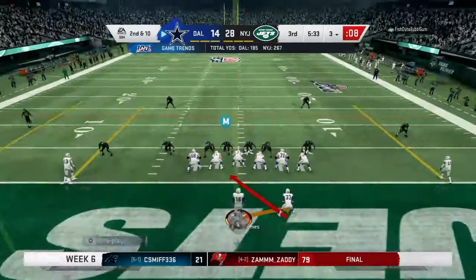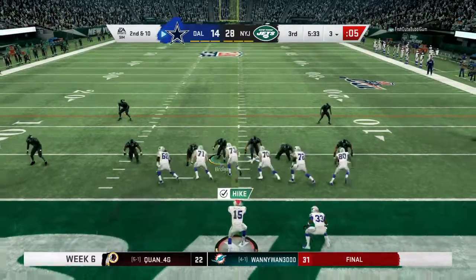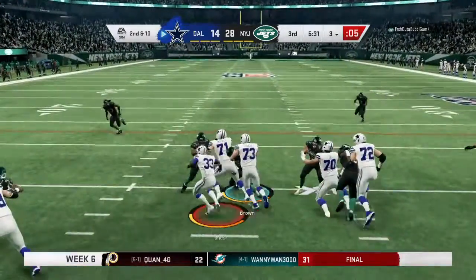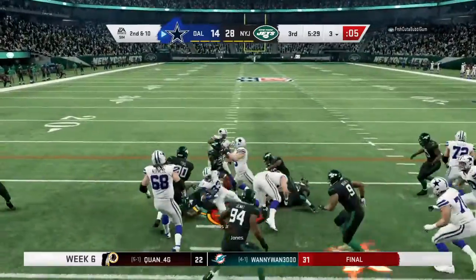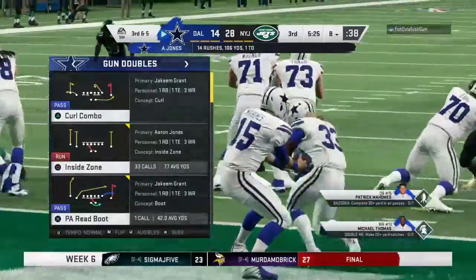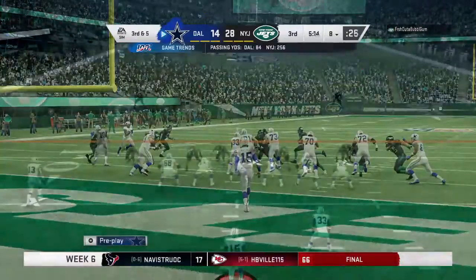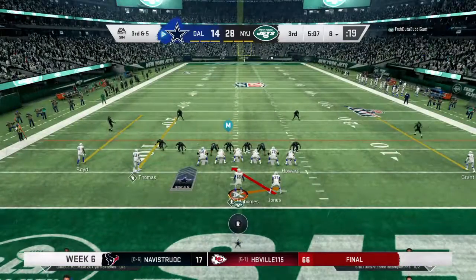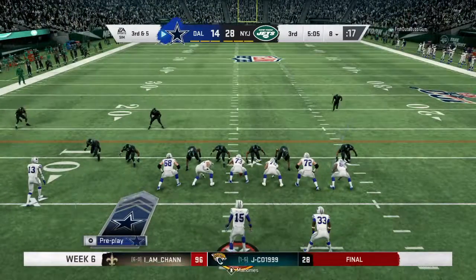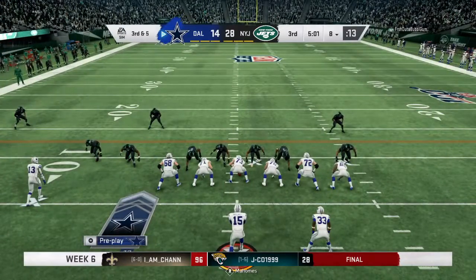After the incomplete pass, here now is 2nd and 10. Out of the shotgun, it's Jones. And he'll take this up to about the 7 or 8 yard line. Adrian Amos up to make the tackle. Frustrating for a defense, energizing for an offense. Finding a way to create that type of yardage in your running game, got to make the guys carrying the ball very, very happy.